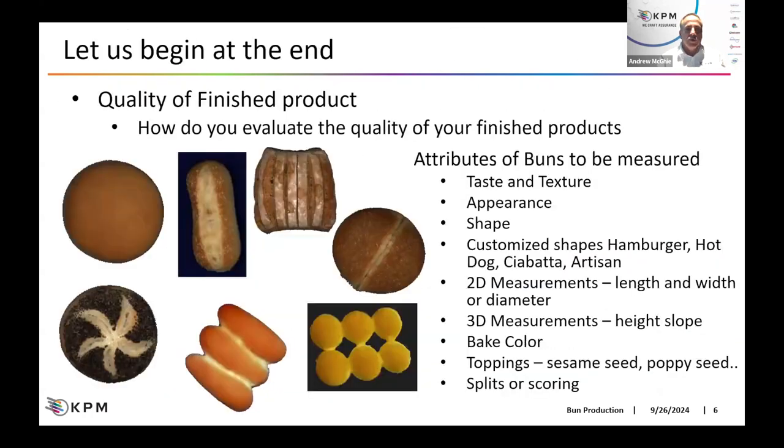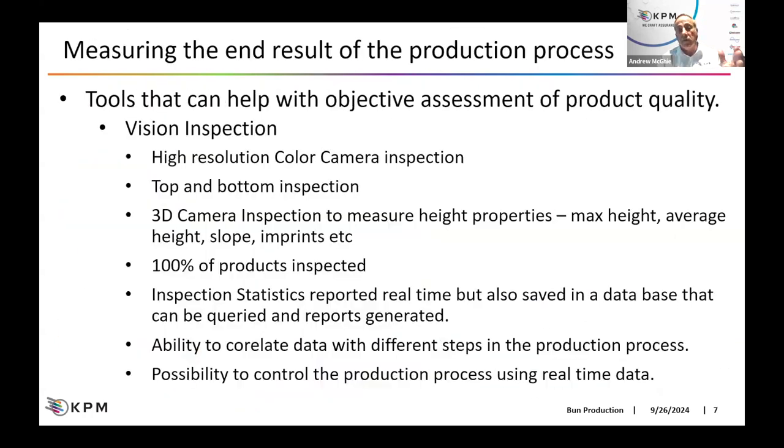So what we're using in vision systems is different configurations for different lines and different products. But usually it's a high resolution color camera. We can do top and bottom inspection. We also can use a 3D camera to measure the height of the product, measure slope on the product. As I said, with online systems, it's 100% inspection.